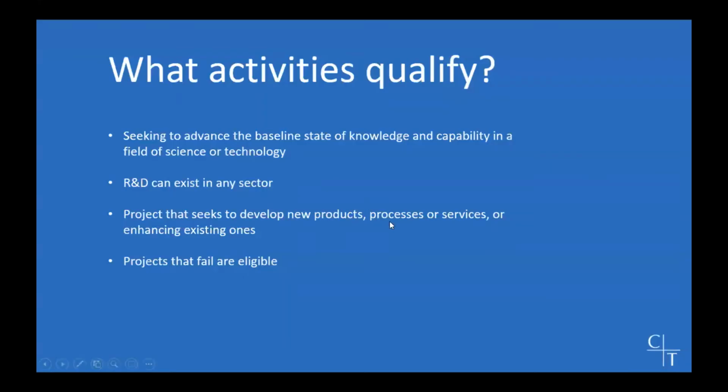So what activities qualify? There's a detailed set of guidelines called the BIS guidelines that provide the framework for the relief. These can be summarised into 3 main pieces of criteria that a company needs to meet in order to qualify. Firstly, there needs to be a project, so a systematic programme of work being undertaken rather than just a eureka moment. Secondly, the project needs to seek to achieve an advance in a field of science or technology, rather than just increasing the company's own knowledge or capability.